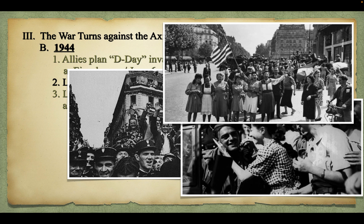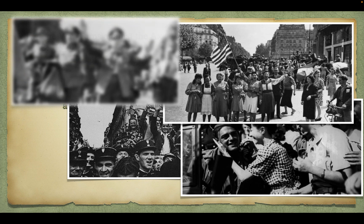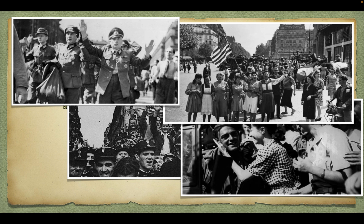You also see right here something that we don't see really much in the world today. You see French women waving a French flag and an American flag. A lot of the people from that generation who still live in France today have a very favorable opinion of the United States in the long run. You also see some surrendering German officials here. A lot of them had retreated and abandoned the city, but not all of them got away.